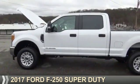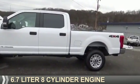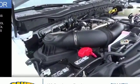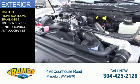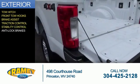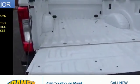It's powered by four-wheel drive, a 6.7-liter, 8-cylinder engine. The features include tow hitch, front tow hooks, brake assist, traction control, stability control, anti-lock brakes.